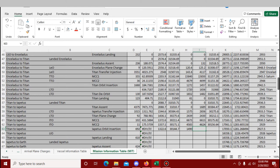Final velocity, 366. Current mass of the ship, 30,052.32 kilograms. Mass left in the tank, 1,230.3 kilograms. Estimated mass before the next burn, 30,052.3 kilograms. There is a very, very good reason why I'm being as precise as I am right now.